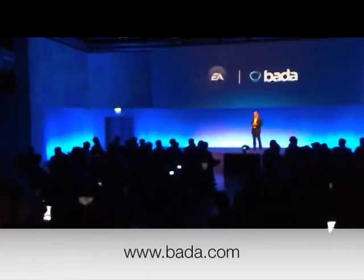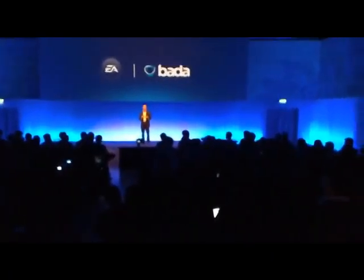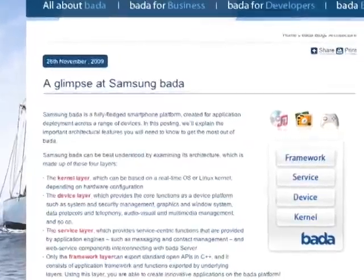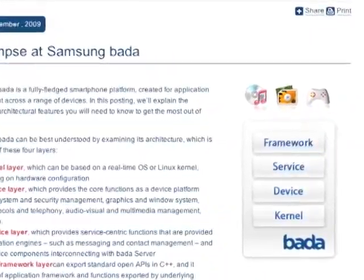Samsung has formally launched its new Bada smartphone platform. I was at the event, and as far as I understand it, it's more smartphone-like extensions to its existing SHP feature phone OS, but I'll reserve judgment until devices start appearing in 2010.